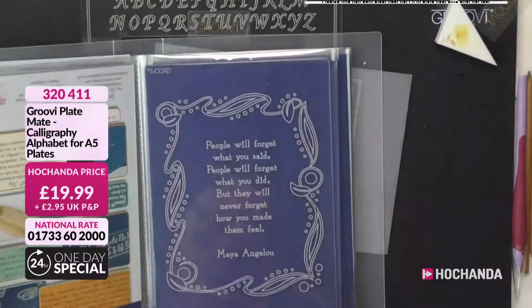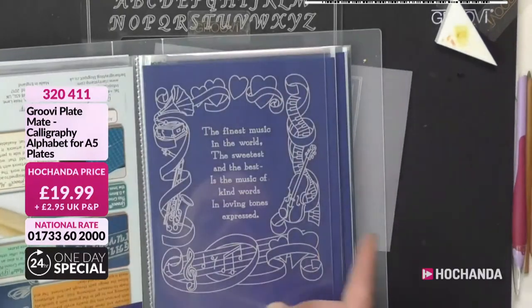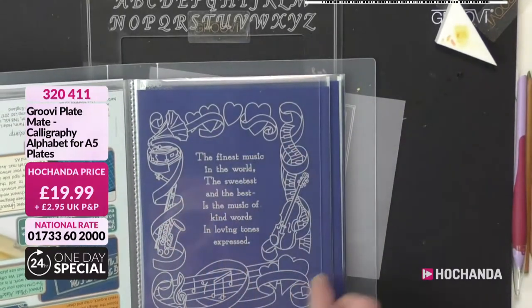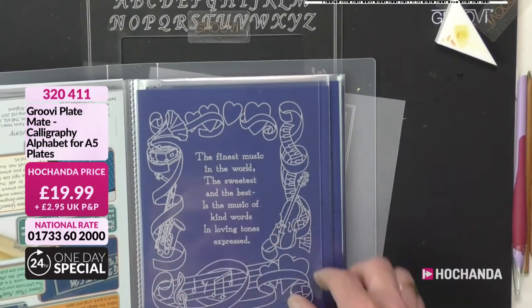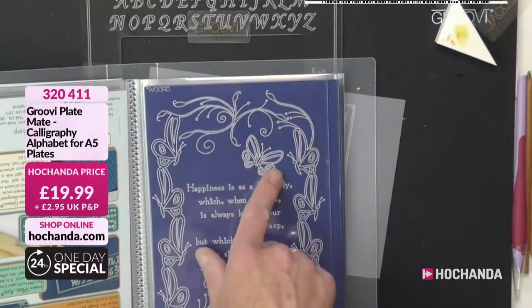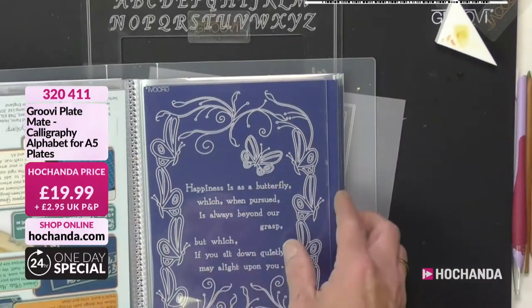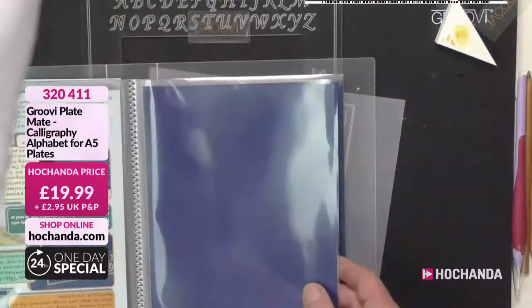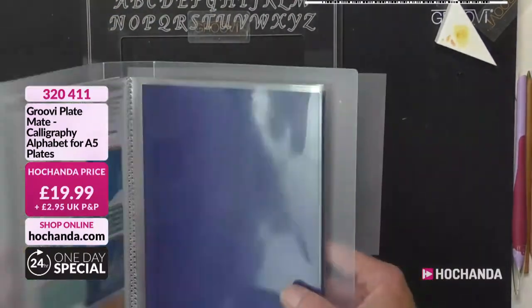When you get the plates and you've traced them all out, it's amazing the different things you'll find. I mean, you've got some beautiful hearts on this one. I love this one, the music one. Again, could be used for male or female cards. And here's the lovely little butterfly here. So I'm going to take that plate out as well, and we'll pop that to one side.